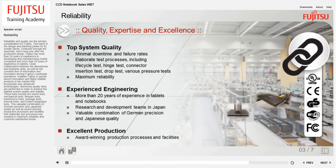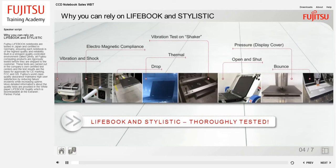This valuable combination of German precision and Japanese quality, as well as award-winning production processes and facilities with elaborate test processes, has resulted in maximum reliability and customer satisfaction levels. Fujitsu Lifebook notebooks are tested in Japan and certified in Germany, ensuring each notebook is of the highest quality and reliability. Built in a stringent quality-controlled environment called Qfinity, all Fujitsu computing products are rigorously tested before they are shipped to the customers.